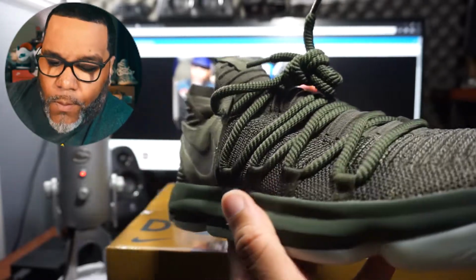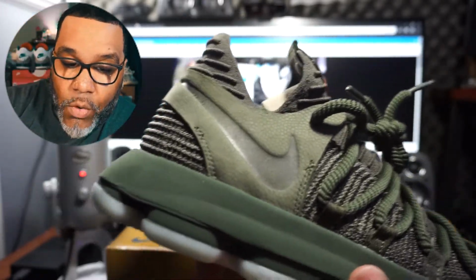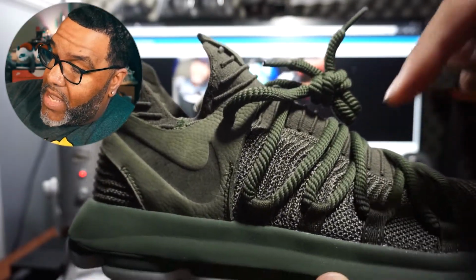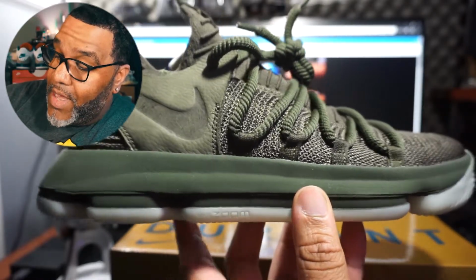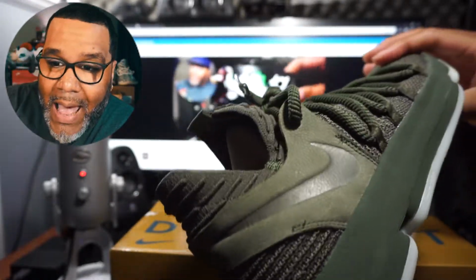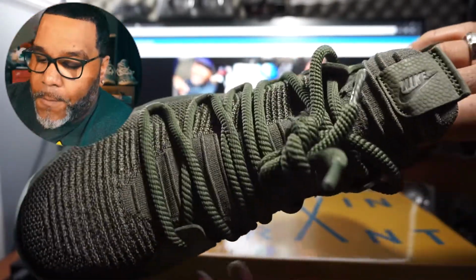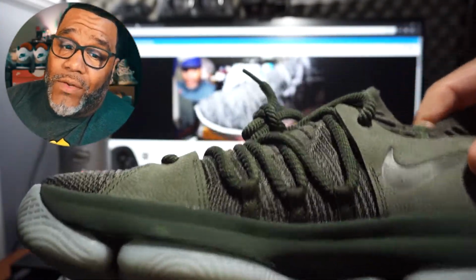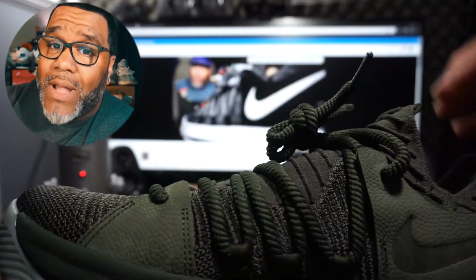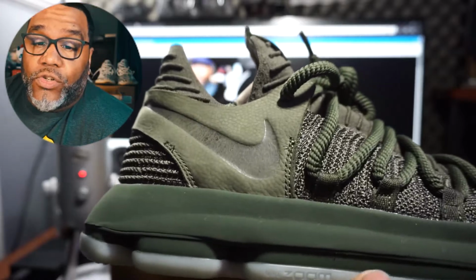I'm going to go into it. So this is part explanation, part review. I'm going to be reviewing these Nikelab Kevin Durant sneakers that are very, very nice, and I'll be kind of sort of explaining what Nikelab is, and just going through the motions. So Nikelab has a few different locations, one of which in New York City. I can't remember the exact block, however, it is in Soho. So it's actually not far from the Nike Soho store.